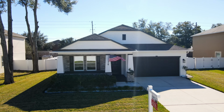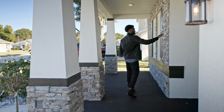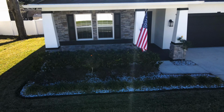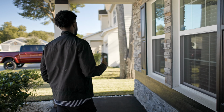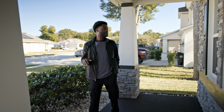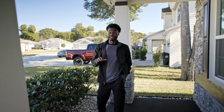Now on the elevation, you see this stone. This stone is a really nice feature. It adds a touch of glamour to the home. The current owners also gave you a fresh coat of paint around this stone. So beautiful property all around, completely gated. You also have the gutters here, so your curb appeal is 10 out of 10. And now let's get inside. Let's see what we got.